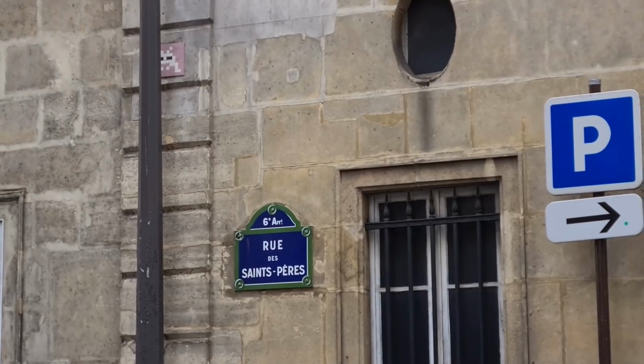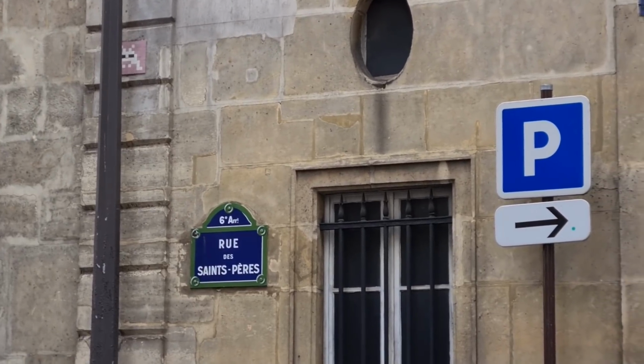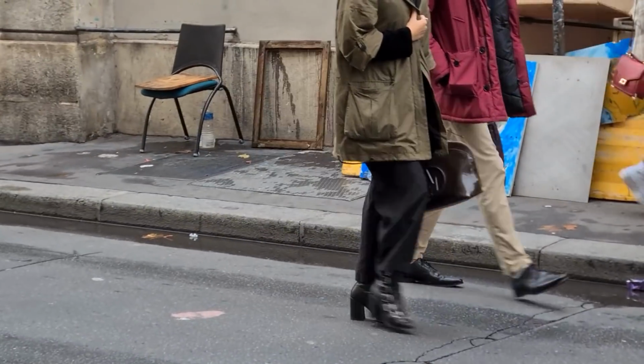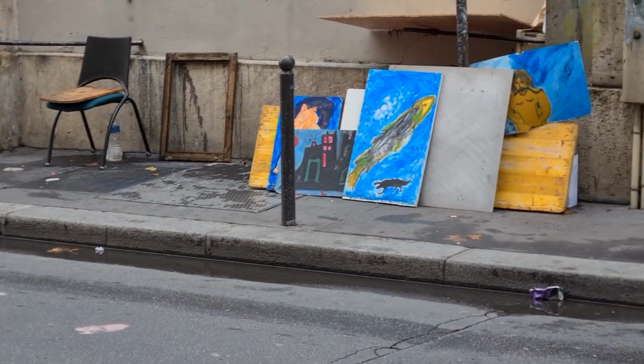Oh, I don't think I have that Space Invader. There's even just discarded art sitting around outside some of these places, which I'm not gonna say you're free to take because I don't know, but hey, who needs some fresh art?